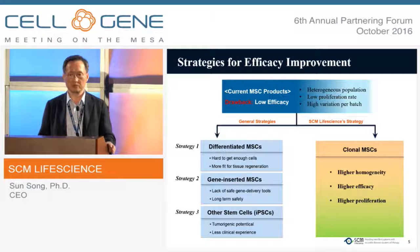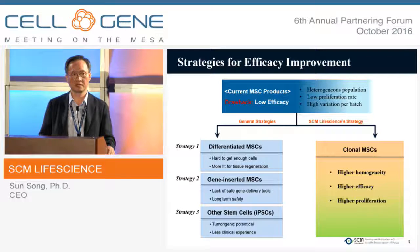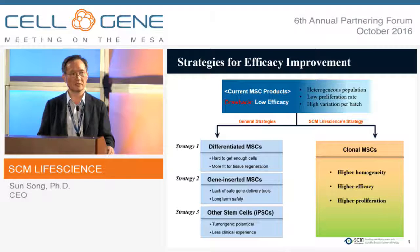The strategy we took was using clonal MSCs. Clonal MSC means MSCs from a single cell or single colony of cells. And this way, we produce a highly homogeneous population of MSCs. And we have proved so far these clonal MSCs produce higher efficacies in 5 different animal models.